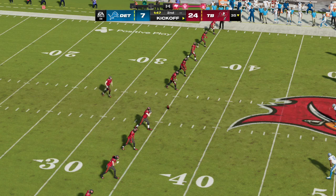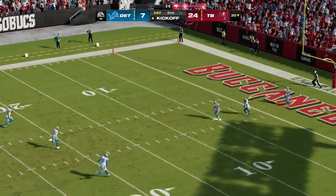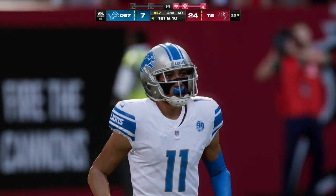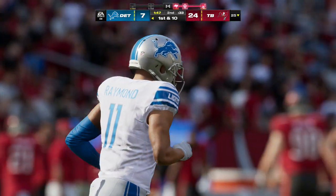Following the touchdown, here's McLaughlin to kick off. No run back here for Raymond. This will be a touchback. Detroit's offense ready to take over. Last time out, they had the fumble. That led to the touchdown.